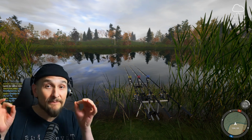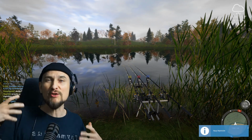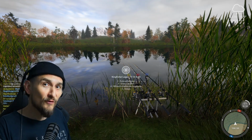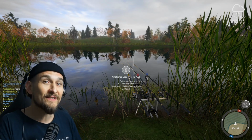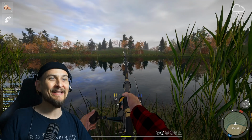At the new water body, of course, there aren't just small, delicate fish you can catch with fine rods, but also big, heavy catfish. And those are exactly what we're after. It's slowly heading into the evening hours now, and that's the ideal time for catfishing. All right, let's get started.